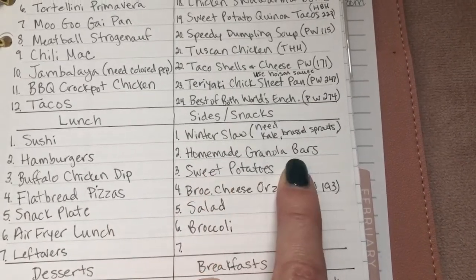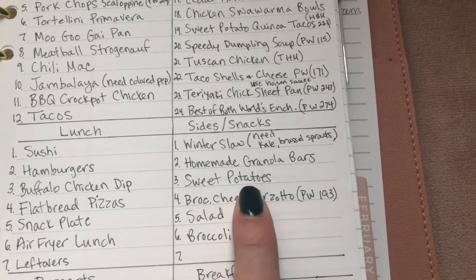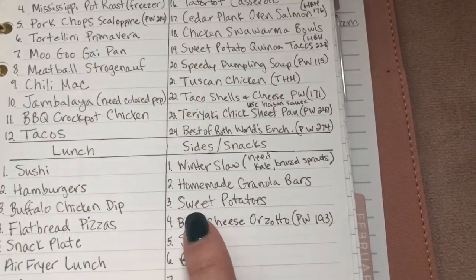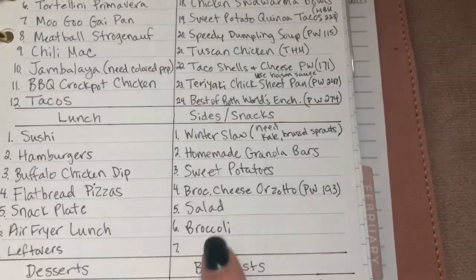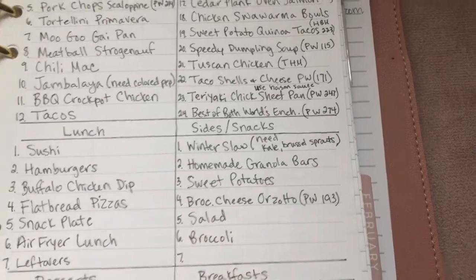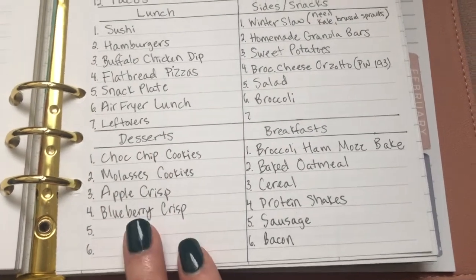I haven't done homemade granola bars in a while, so I'm going to do that. I have a bunch of sweet potatoes to use up, so I thought that would be awesome. And then I might just do some baked sweet potatoes, just the regular stuff. And then this is a Pioneer Woman recipe. I always have stuff on hand to make desserts.